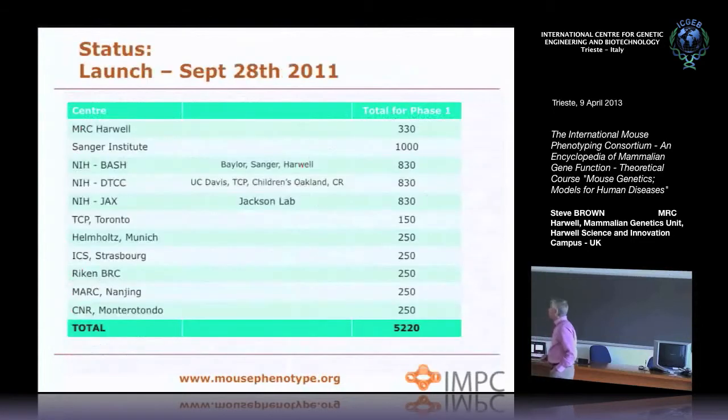And when we launched the project in the autumn of 2011, these are all of the institutes who are immediately going to make a contribution in phase one. This is the total number of lines that they expected to contribute in phase one. As you can see, this adds up to a little more than 5,000, which of course is the target for phase one of IMPC. So we're going to create these mutant lines. That's already underway. I'll tell you a bit more about that later on.